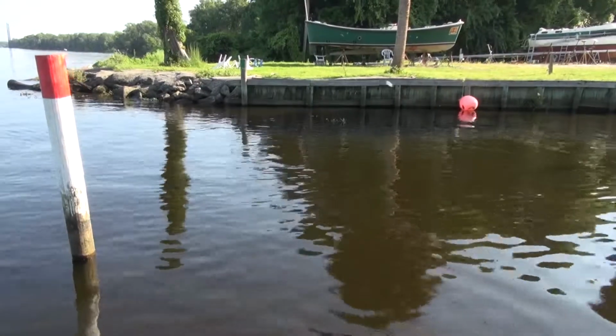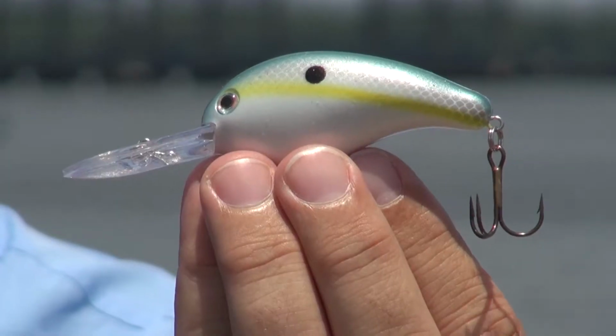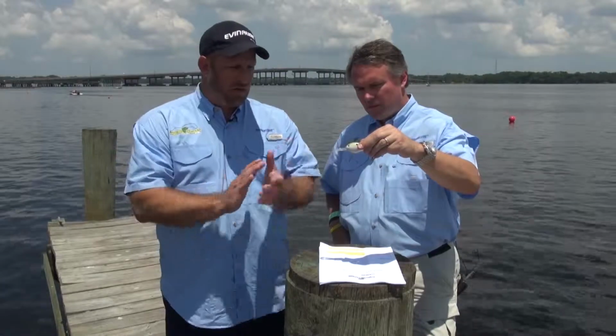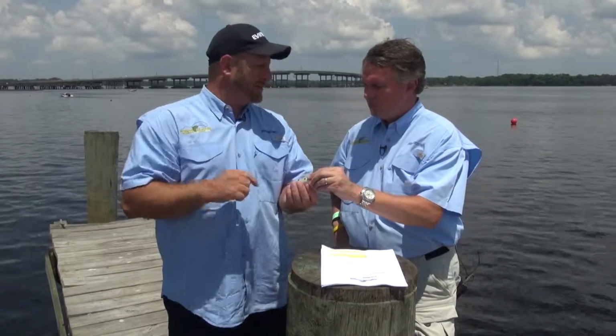Now, when the tide gets down and the fish concentrate on some of these offshore bars and humps, that's when you want to pull out a crankbait like the Strike King Series 5. Sexy Shad is a great color when the fish pile up on these offshore sandbars. And you can really load the boat with some big bass. When you see these guys come in with cookie cutter limits of 5-pounders, that's how they're getting them on this river. Wow, that's sharp. You got me.